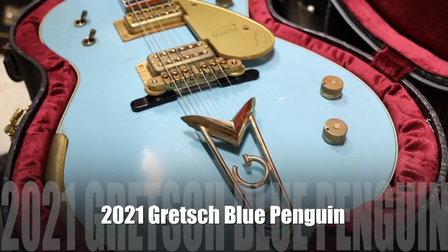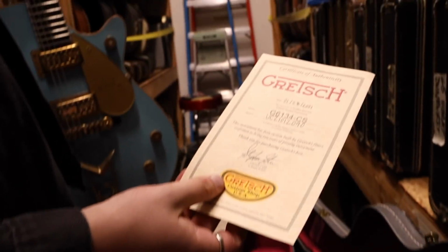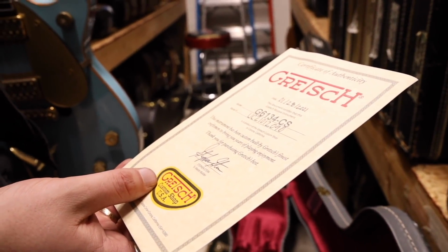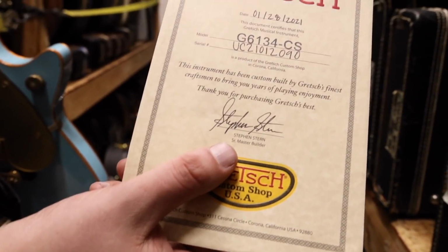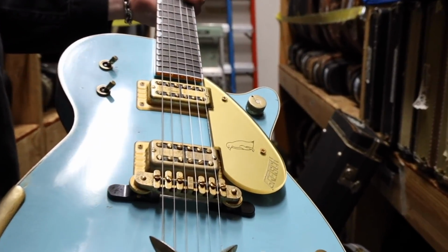Ooh. Whoa. So cool. These are really, really amazing guitars. Now, this one's master built. You can see right here on the certificate. Oh, yeah, 2021. Exactly. Really killer guitar. Made master built by Stephen Stern. He did the other three that we ordered. I think we had one in pink, but the blue is the one that just flies out the door.